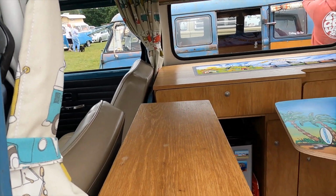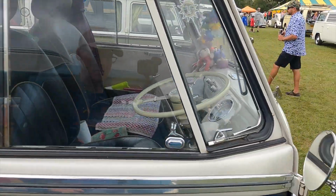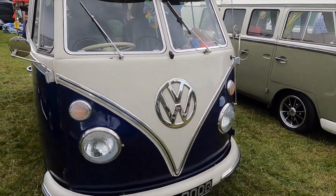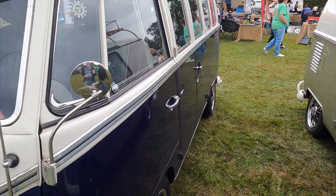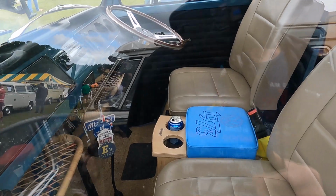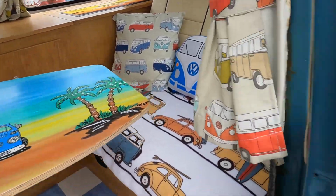There we go. So yes, it's the T1. Very nice. Very smart. This is a traditional T2, very nice carpets and under tray there. Nice wooden steerable. Very smart.